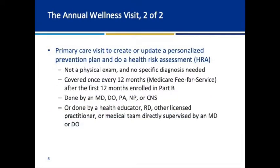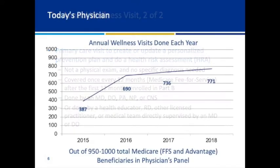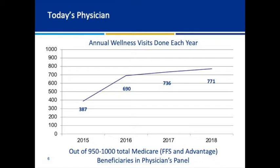Medicare's annual wellness visit is not a physical and no specific diagnosis is needed, but after a patient has had Part B for 12 months, an annual wellness visit is covered every 12 months. It can be done by a doctor, physician assistant, nurse practitioner, clinical nurse specialist, or other licensed practitioner directly supervised by the physician. Today, I am with a physician who increased her use of the annual wellness visit over the last 3 years to where she is doing it on 81% of her Medicare patients.